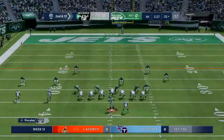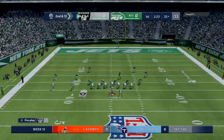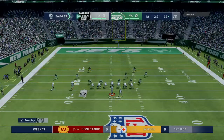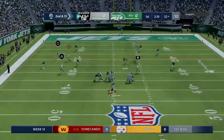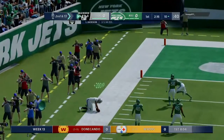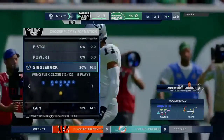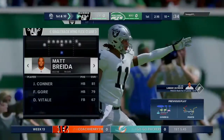They'll come up now on a 2nd and long after the hold. And now Jackson will look to throw it. And he's got it complete to Anderson. And he is out of bounds right around the 10-yard line. 22 yards there, a first down.